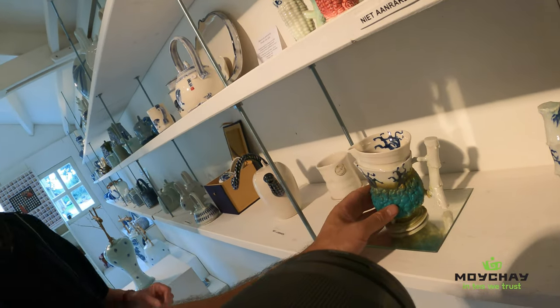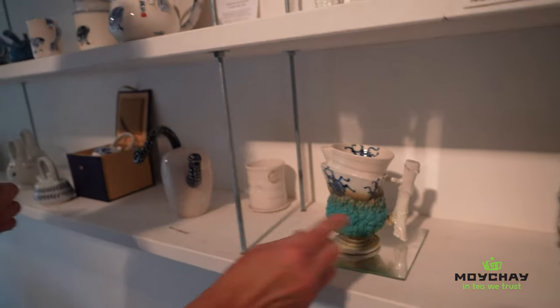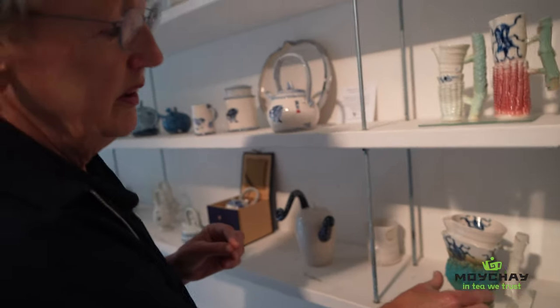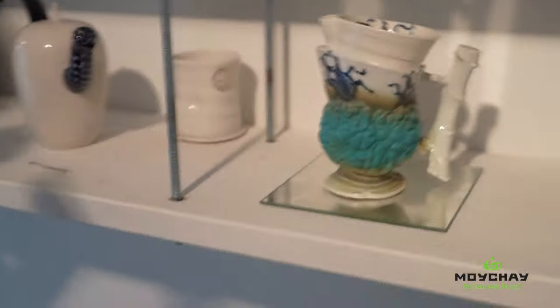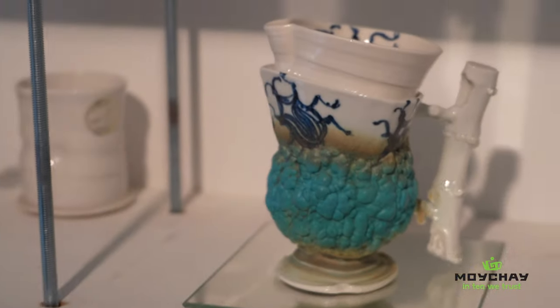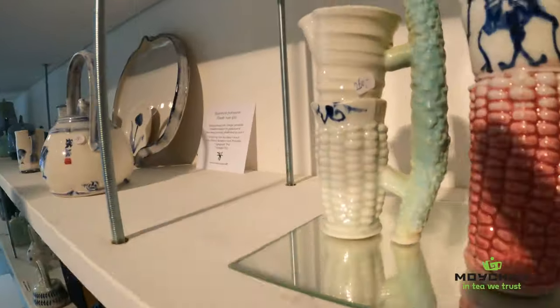Yeah, this I made with all the artists together, the ones who made parts in the molds, and I put them on the wheel to combine with wheel throwing. So we transformed each other's work. We were still working. I did a piece and gave it to her, and she did a piece and then gave it to me. I did another piece.